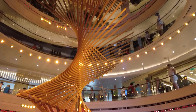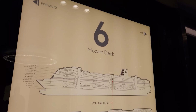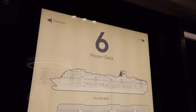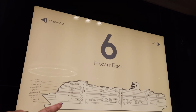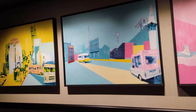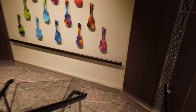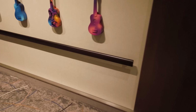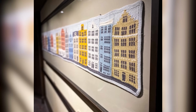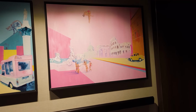I appreciated that the deck plans were clearly marked next to each elevator bank so you knew exactly which direction to go without any confusion. And I also loved all the special touches, including the artwork in each staircase, which ranged from record cutouts featuring the faces of famous musicians to guitars to even a knitted piece depicting traditional Dutch apartment exteriors. It was really so thoughtful and well done, I sometimes found myself taking the stairs just to marvel at the art.